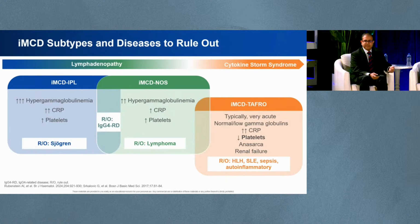And some characteristic features of these particular presentations and entities are they tend to have very high immunoglobulin levels, and they tend to be polyclonal. So it's a polyclonal hypergammaglobulinemia. The inflammatory markers are very high in all cases of IMCD, no matter what, which is shown here as CRP. And interestingly, these cases tend to present sometimes with thrombocytosis.